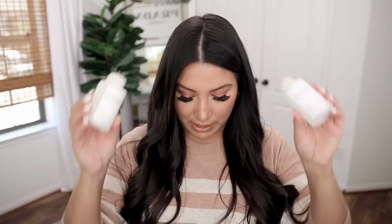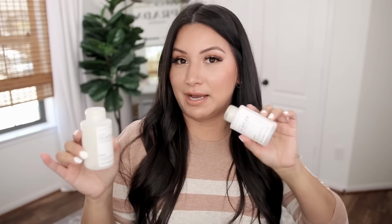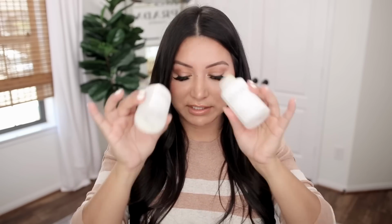For the hair, we've got two of the Olaplex number 3. These are hair masks, but not hydrating hair masks. So these are more for bond building. I use them once, sometimes twice a week. I've got two empties there. I also have the number 8, which is their new hydrating hair mask. So this is like a traditional hair mask. So it is hydrating. I do really, really like this one.